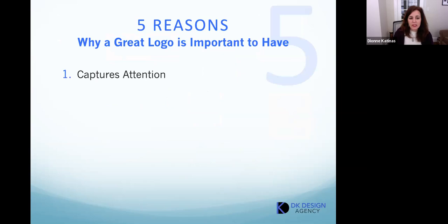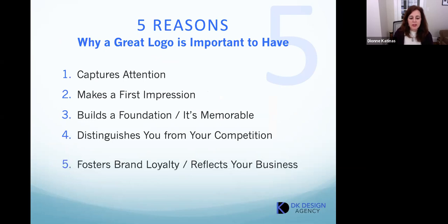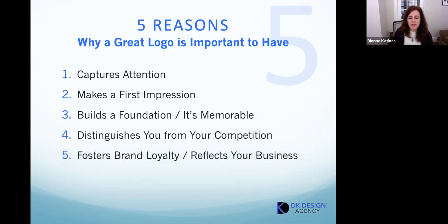It captures attention. We're going to go into each of these individually, but it captures attention. It makes a good first impression, and there's an emotional response to it. It builds a foundation and it's memorable. It distinguishes you from your competition, and it fosters brand loyalty, which is something that reflects your business.